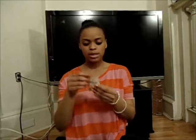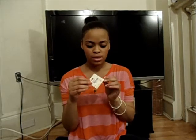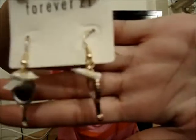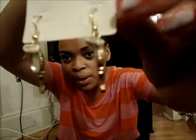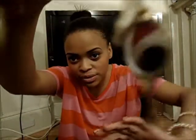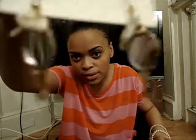And then, look at these, my favorite. I think these are one of my favorites that I got today. Look at this. Can you see? Mirror earrings. A little mirror with a bow. Mad cute. Anyway. White bow. So cute. And it's a real mirror. Can you see that? Can you see? And these are $150.